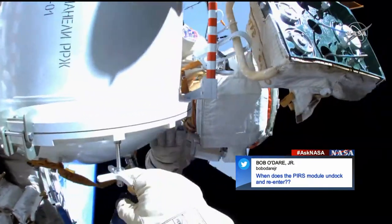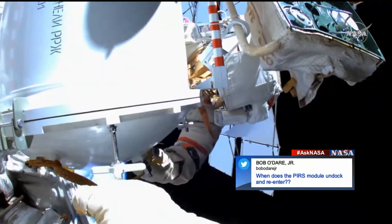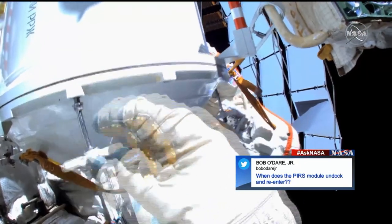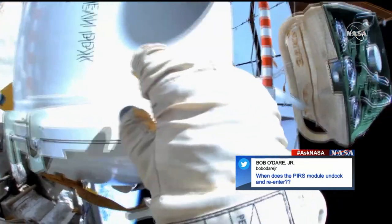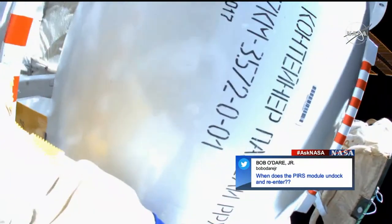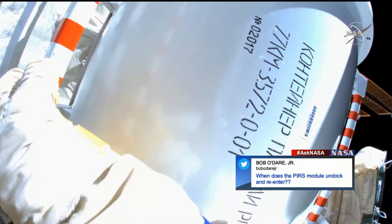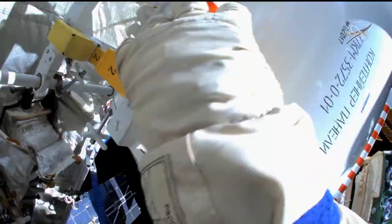That undocking will take place about 2 days after the launch of the new Nauka multipurpose laboratory module from the Baikonur Cosmodrome in Kazakhstan. Once that launch takes place, Russian flight controllers outside of Moscow will assess the health and systems of the new module before PIRS undocks. That will clear the Earth-facing port of the Russian segment for the arrival of the Nauka module 6 days after PIRS leaves the International Space Station.